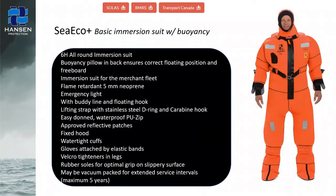We also developed a suit which has buoyancy, and this is also a basic immersion suit, 6 hours. The main difference between this one and the Sea Echo is that we have a buoyancy pillow so that you can use this immersion suit without a life jacket. And that's saving time, because when things are happening at sea, it's often bad weather and rough sea, and you need the time to get into the immersion suit quickly and safely.